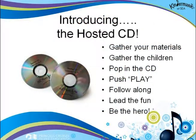To teach a Kinder Music at Sea lesson, here's what you do. Introducing the hosted CD. You'll gather your materials, gather the children, pop in the hosted CD, push play, follow along, lead the fun, and be the hero. I told you this was going to be easy. The only thing on here that sounds a little tricky is gather the materials, right? So let's talk about it.